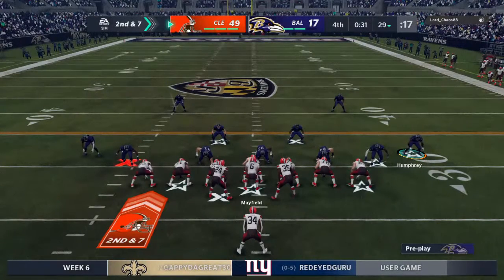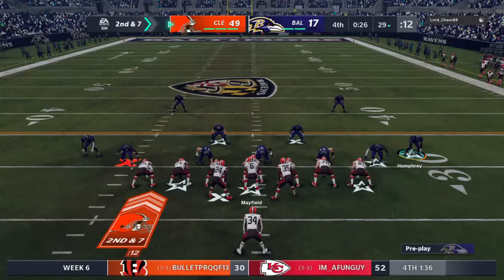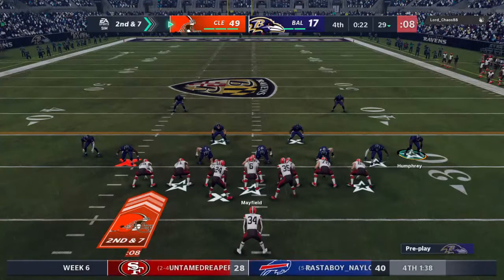I ran a couple read option, but you stuffed him. I think I ran twice, so I stopped, and then it was like two for negative 4 yards or something.